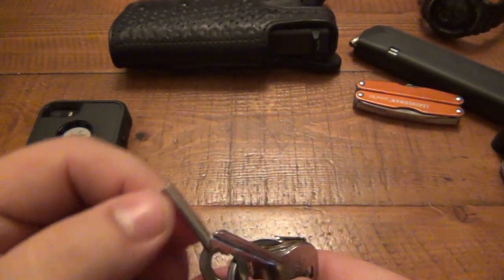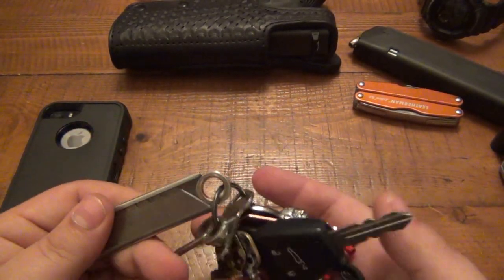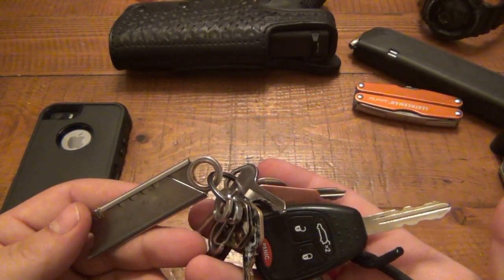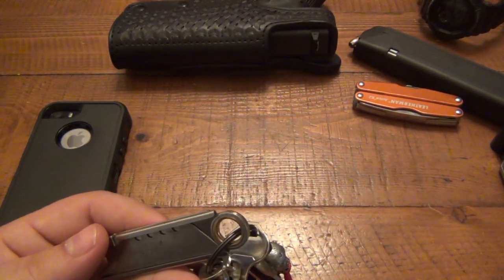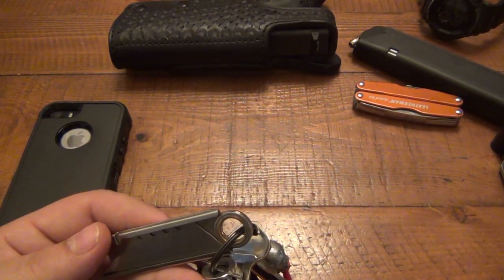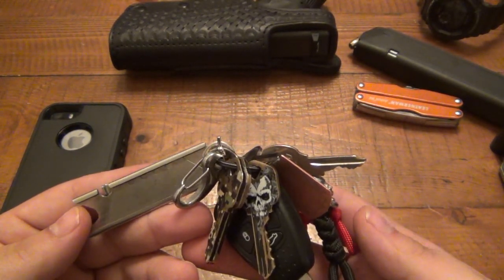All right, handcuff key. Yeah, I mean, it's not something I need, but I do have handcuffs in my car at all times, so I have to have a spare handcuff key. I have one in the car as well, but you never know. If for some reason cuffs are on you or someone else, you don't want to get into a situation where you can't get them off, so it's good to have backups.